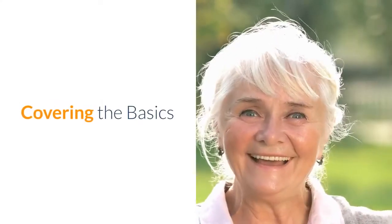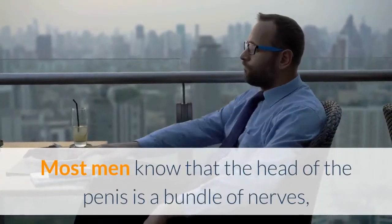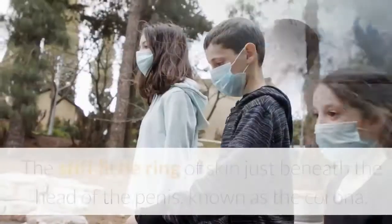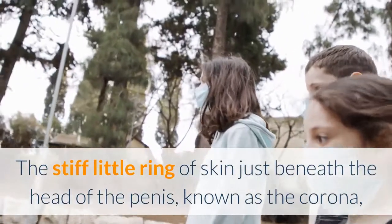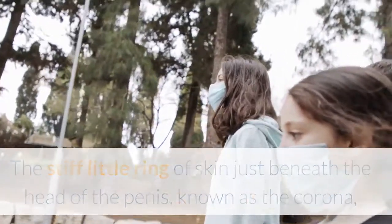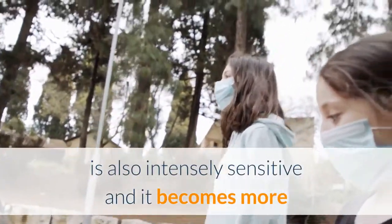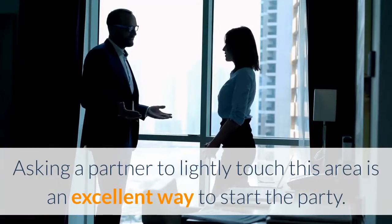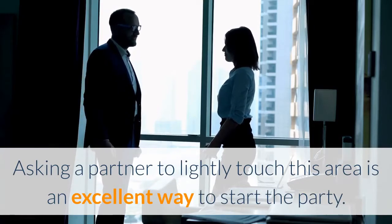Covering the basics. Most men know that the head of the penis is a bundle of nerves, all waiting to spring into action. The stiff little ring of skin just beneath the head of the penis, known as the corona, is also intensely sensitive, and it becomes more and more prominent when it's given the right kind of attention. Asking a partner to lightly touch this area is an excellent way to start the party.